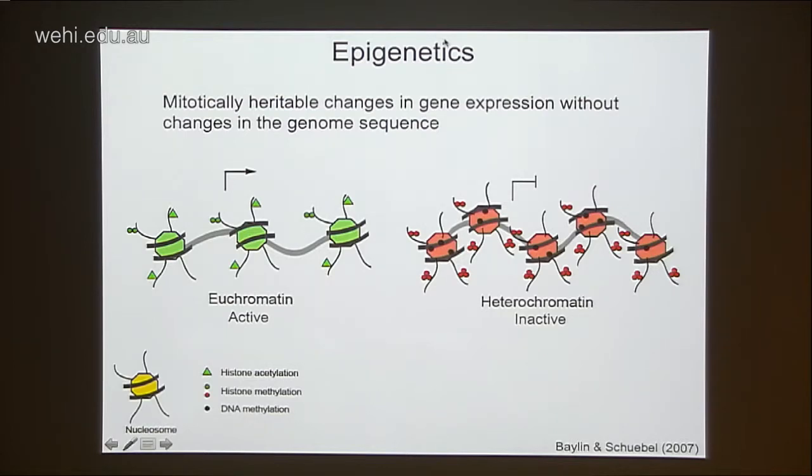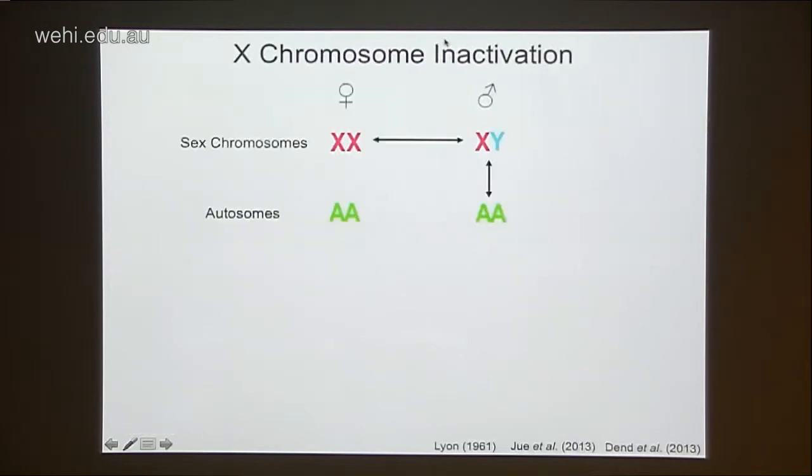This type of regulation is really important throughout development for establishing and maintaining correct gene expression patterns. And although this is mitotically heritable, it also can be quite dynamic, so these patterns can be changed at different times through development, and can also go awry in disease. And one really striking example of epigenetic regulation is X chromosome inactivation. So X inactivation is a method of dosage compensation that exists in female mammals.